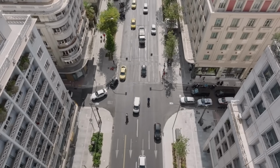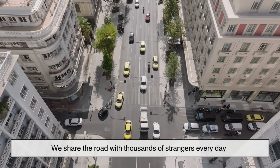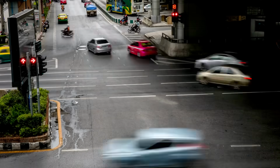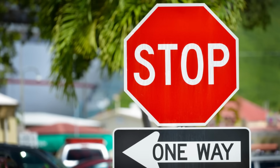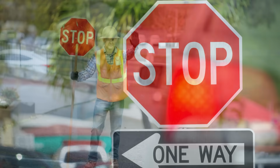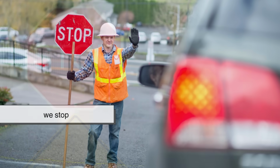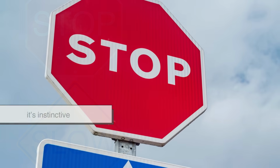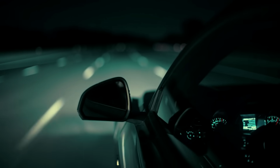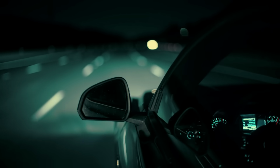It's kind of amazing when you think about it. We share the road with thousands of strangers every day, each going their own way, each carrying their own worries, and yet when we see that 8-sided shape, we all do the exact same thing. We stop. That's the power of good design. It's invisible. It's instinctive, and it quietly keeps millions of people safe without anyone having to think twice.